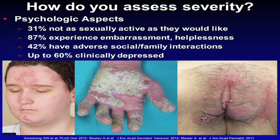Additionally, as we mentioned earlier, psoriasis can have tremendous negative psychological effects on patients, especially when sensitive anatomic locations like the face, the palms, the genital areas are affected. And that has nothing to do with body surface area involvement. You can have 2% body surface area involvement, but if one of those locations is affected, it can have a tremendous effect on your entire life.